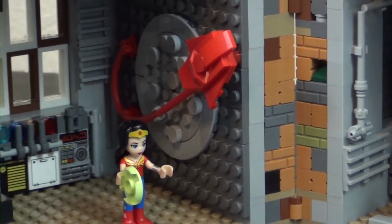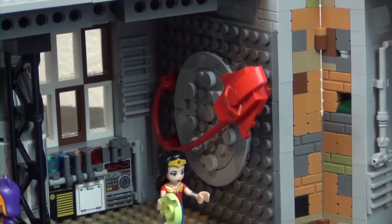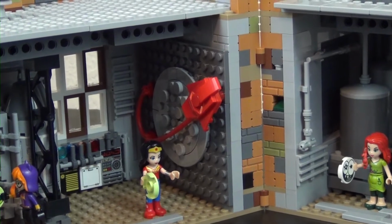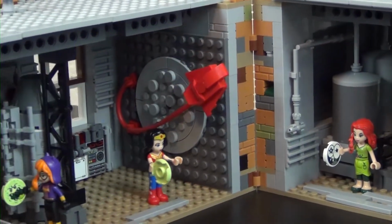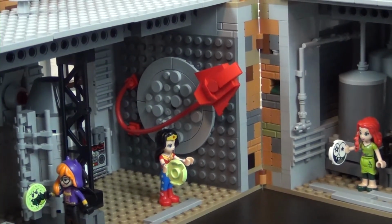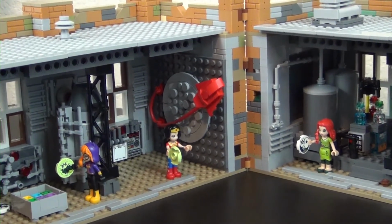And then this is one of my favorite details there. I saw, at Brick World Chicago, some guy had something similar to this, and it's basically a little Lego space mural.